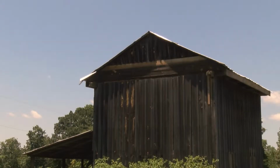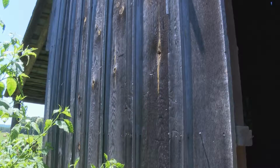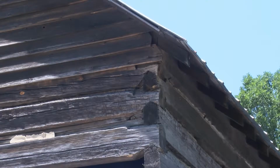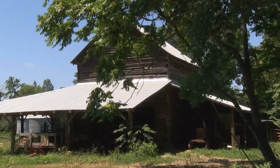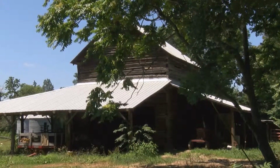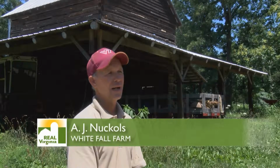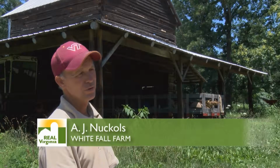The tobacco barns of A.J. Nuckols' family farm are good examples of these structures that are still standing. Built in the early 19th century, one is frame-built and joined with mortise and tenon joints. The other is a log structure with notched ends. Both were built from shortleaf pine trees, as were most of the local barns. These barns were built for cut tobacco. They cut the whole stalk.